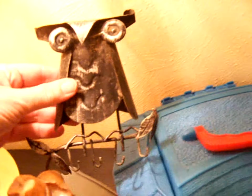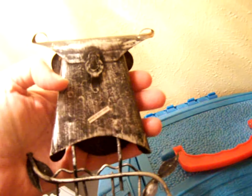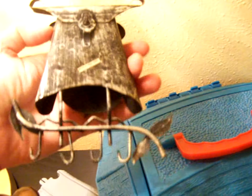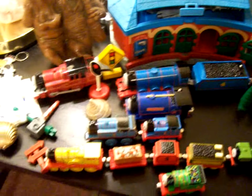Made in Taiwan. It's an owl key holder. Oh, Hong Kong. Hangs on the wall or whatever. I like owls, so I'll probably put that out in the shed and hang some things on it. Lots of trains. Before I get to those, one more thing over here.